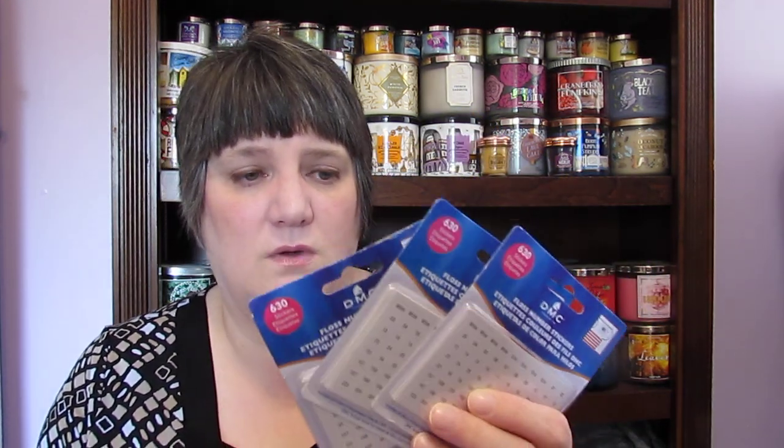I'm getting rid of them. I was going to put them on the trays and mark my numbers, but I'm not going to do that now. There's no use in it. So this is what I'm doing. I'm getting rid of this.